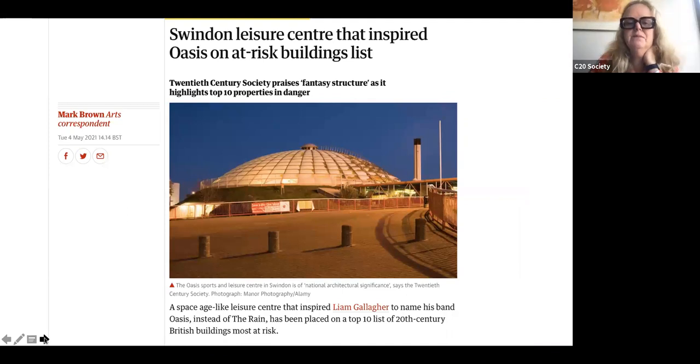Yes, and then this is what the Guardian published on our buildings at risk list, and they picked up on the Oasis link. It's always interesting to see which hook people go for. I think we all thought that was a very likely one, and they went for it. But again, this Guardian piece moved on from Oasis to cover almost all the buildings on the list and give them a really good airing. So it was excellent coverage.